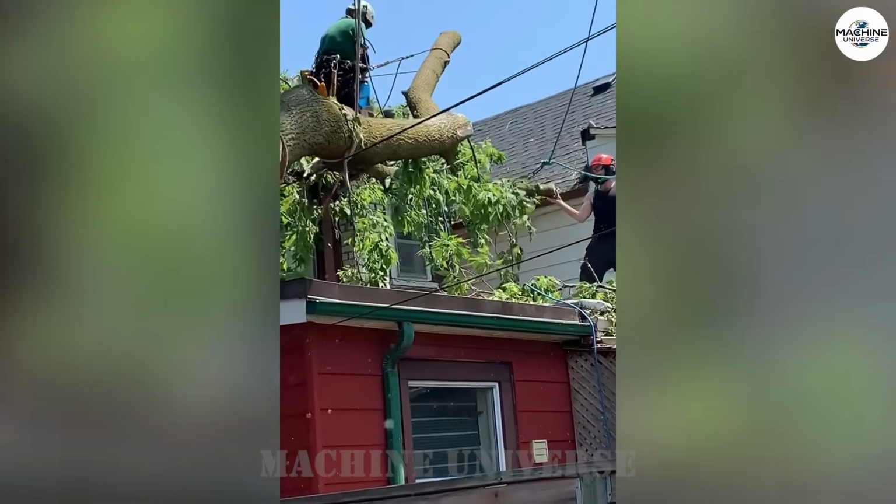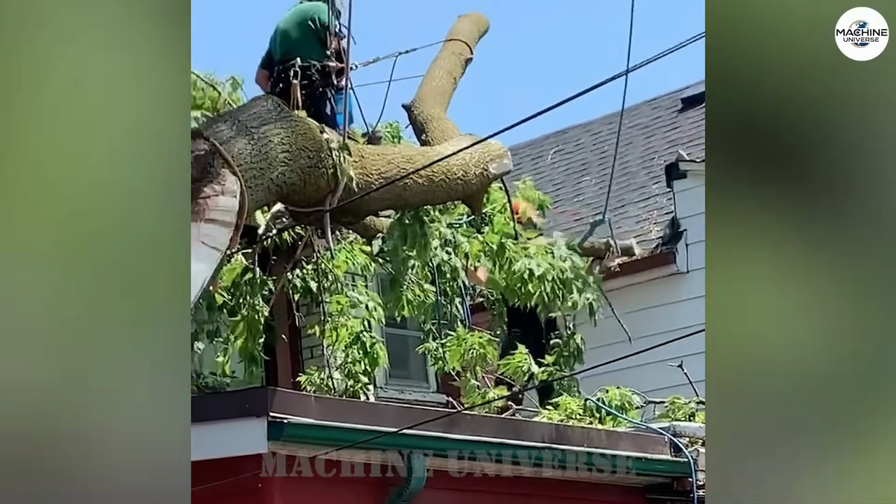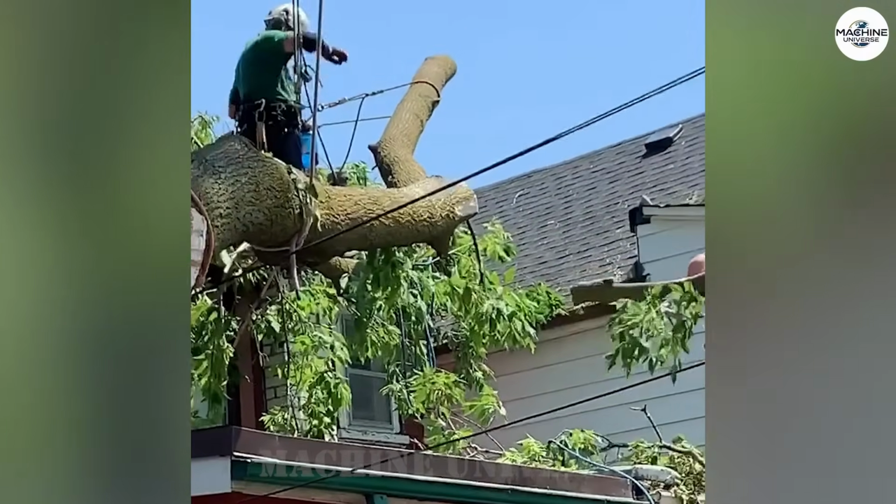This is the difference between an amateur job and a pro crew. They've managed the risk before the saw even starts.